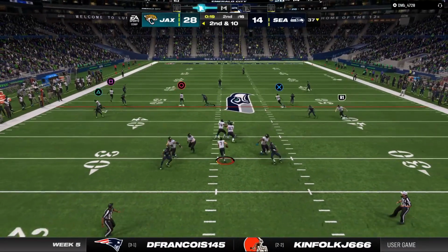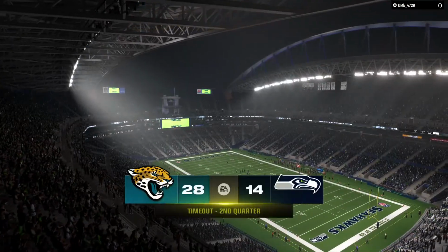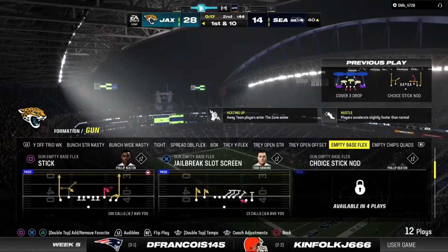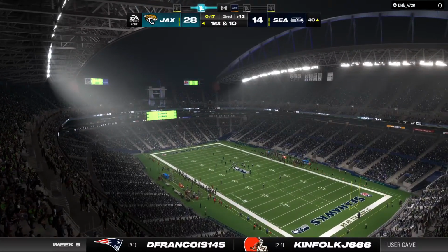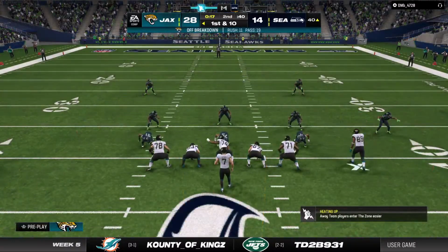And 2nd and 10, he'll look to throw again. And he's got his big tight end over the middle, complete. The Jaguars going to go ahead and use their first timeout as they'll stop it with 17 seconds to go in this first half of action.